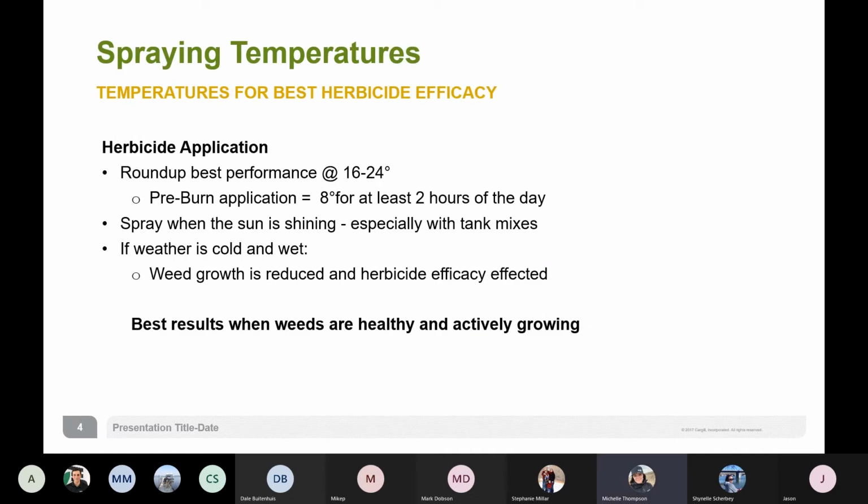Spraying temperatures. So temperatures for best herbicide efficacy. So Roundup definitely is their product of choice, and the best performance temperatures for Roundup is 16 to 24 degrees. When do we ever get that in spring? So we have to settle for some different situations.